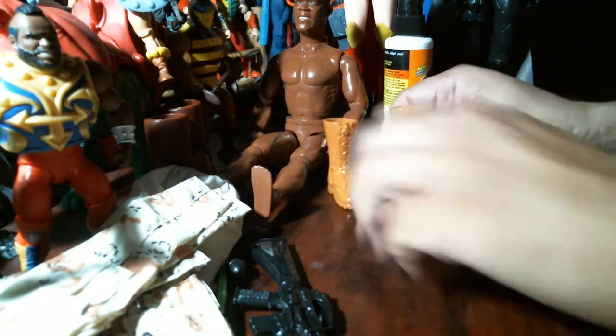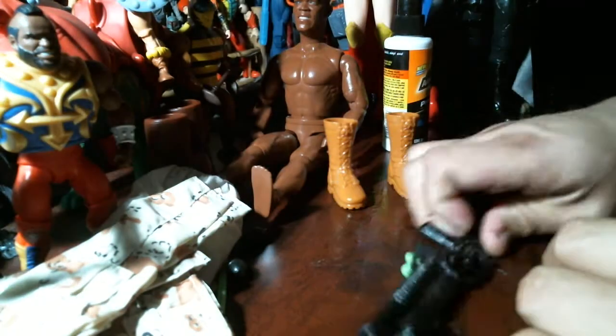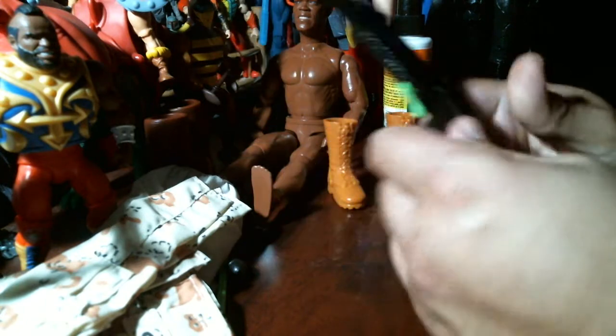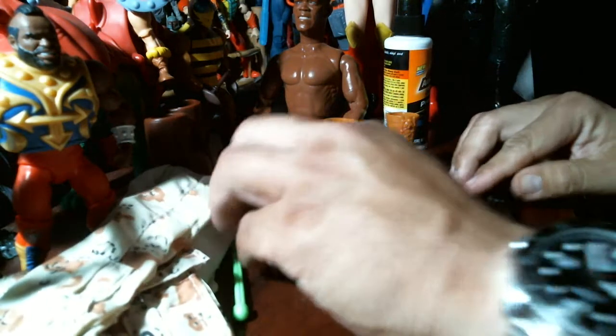I remember General Norman Schwarzkopf designed the very first pair of the desert camel boots for G.I. Joe. He was asked by the company.